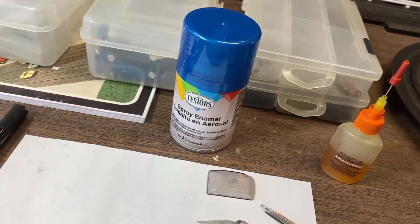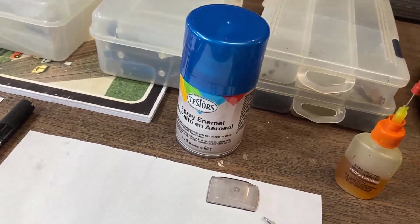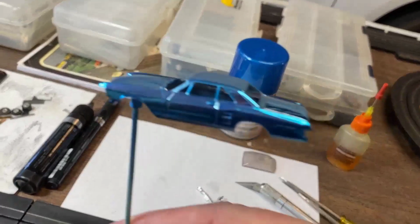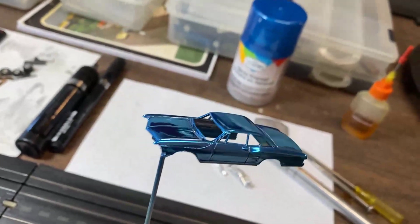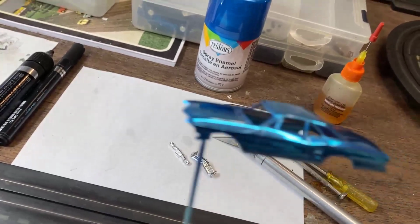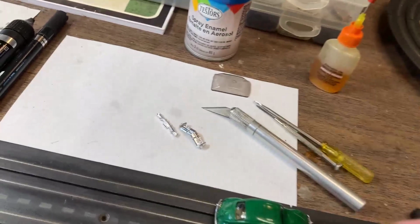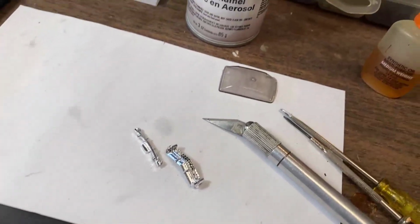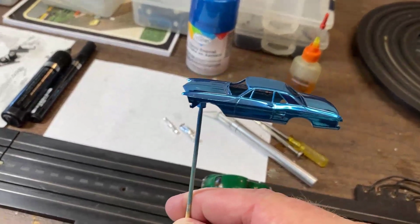So if you've got a chrome anything from Auto World, I know they make the bug and stuff, we can turn them into the candy just by light spraying them. You don't spray it heavy, you just spray it very light. I'm going to probably end off the video here because I just want to make sure I could do it. I am going to go ahead and put the bumpers on and the windshield in. I did touch it. It is kind of dry, but it's not dry enough for me to mess with.